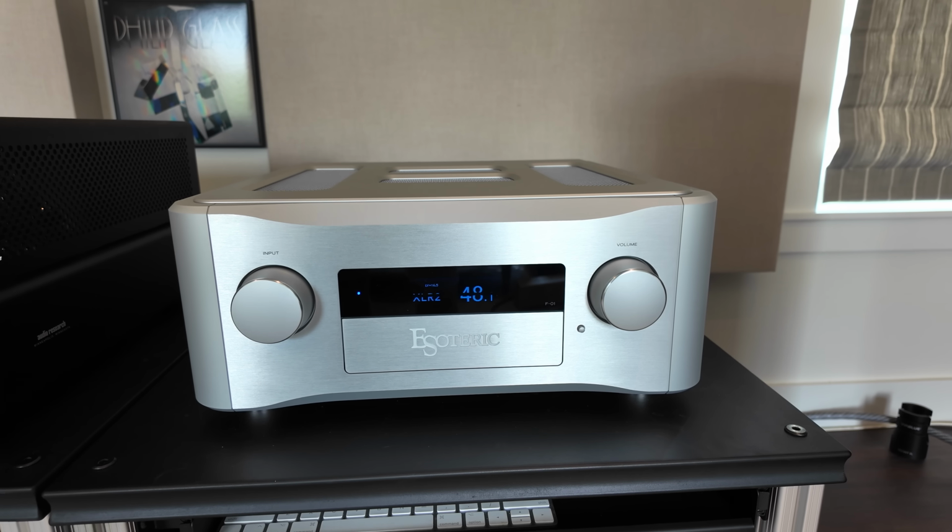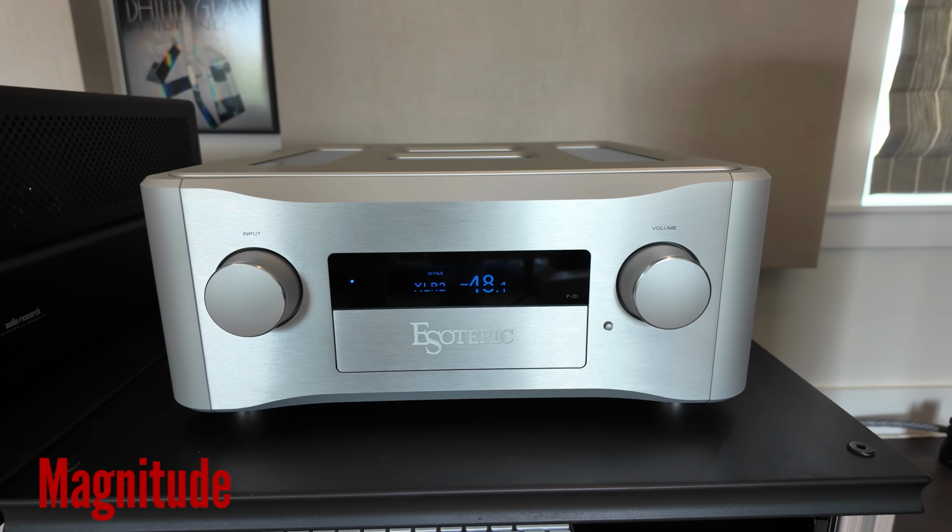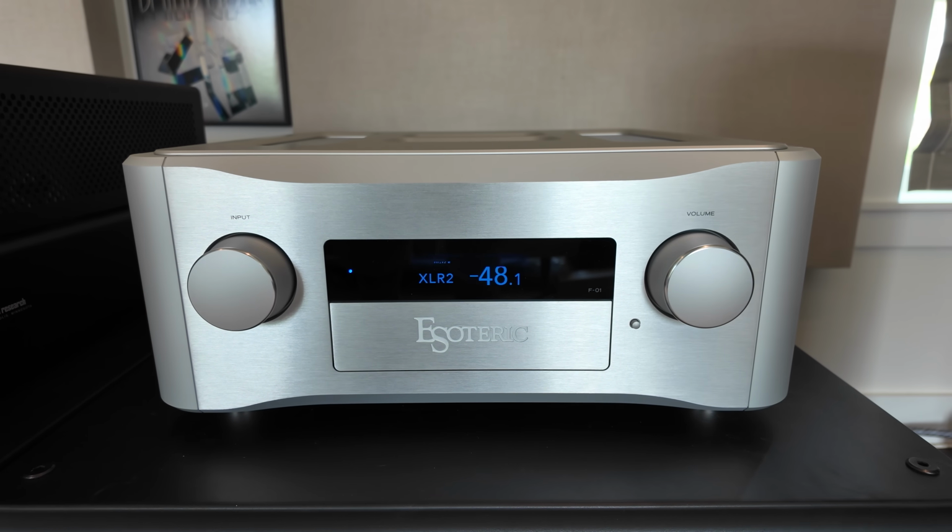The track, Hey Laura, is a simple gem of a ballad, and with the F-01 I simply noted emotion with an exclamation point. Enough said. We should also talk about something I've labeled magnitude. I want to put the imaging, dynamics, voicing, and coherence elements in context.